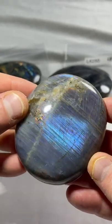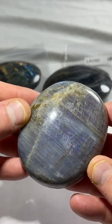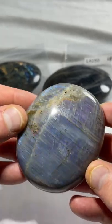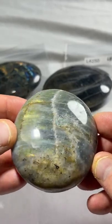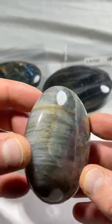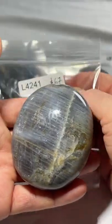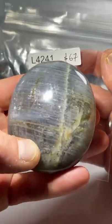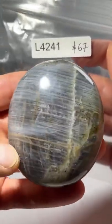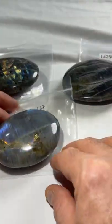This is a thicker one. Look at how this dances. Look, it's like clap, clap, clap, clap. You can figure out the same thing on the other side. Oh, look, it's totally green on the other side. It's like, what the heck, man? This is so different. And then flash. Oh, look, there's gold up here, and there's green down here. That one is $67. So the last one glows like the heart of Tahiti. I don't know, but yes, that was awesome. The heart of Tahiti. 42, 41. These are amazing, I'm telling you.